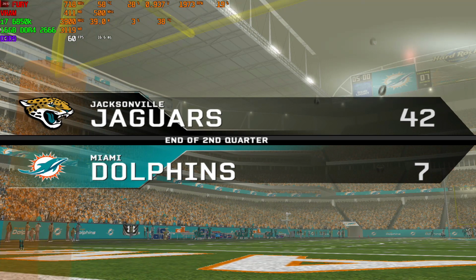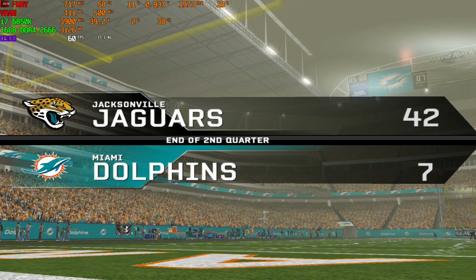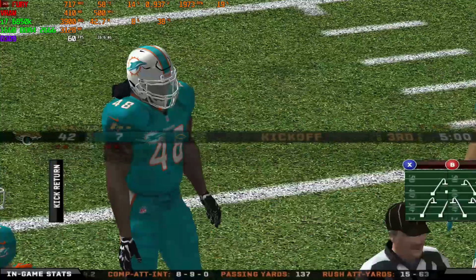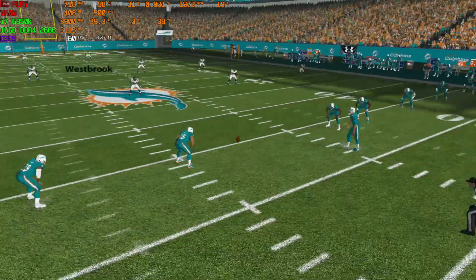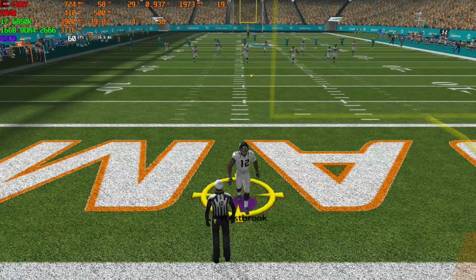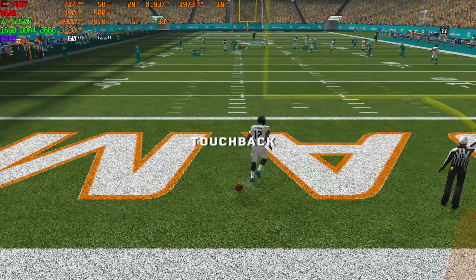That's the end of the second quarter with the score, the Jaguars ahead of the Dolphins, 42-7. We're ready to begin. Number 2 is just about ready to kick Miami this one away. Will be kicking off to start the second half. And he got all of that one. A great return. This one is handled by Westbrook.